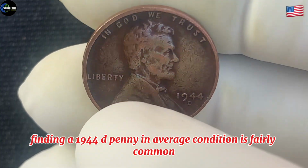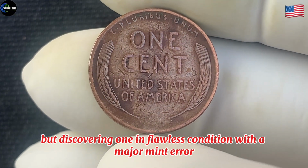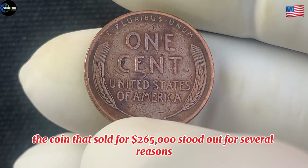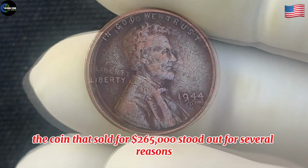While the Denver Mint struck over 430 million pennies in 1944, the vast majority of those coins went directly into circulation and endured decades of wear, damage, and corrosion. Finding a 1944 D penny in average condition is fairly common, but discovering one in flawless condition with a major mint error is like finding a needle in a haystack. The coin that sold for $265,000 stood out for several reasons.